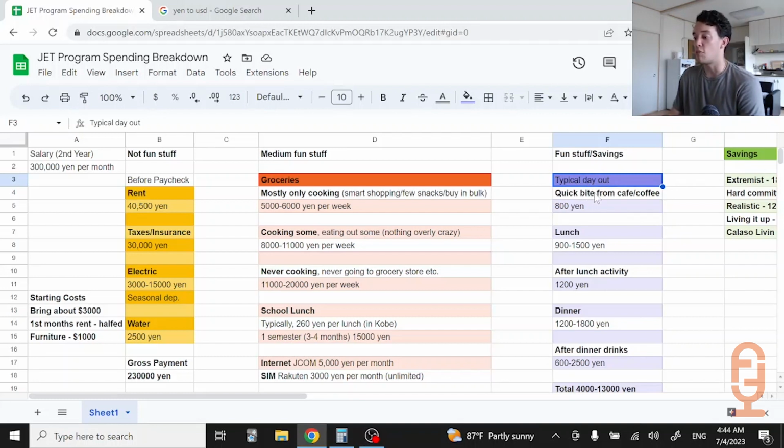If you go to Sannomiya, which is downtown Kobe, you're kind of at the train station waiting for your friend for an hour or something. You might want to get something from a cafe. I'd say if you get a croissant and a black coffee or a cafe latte or something, it's going to be like 800 yen, which is very reasonable.